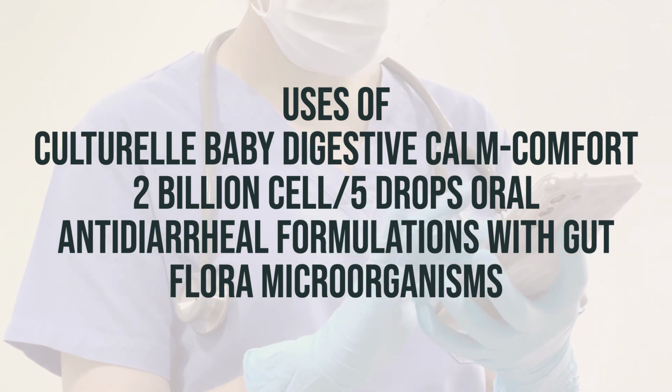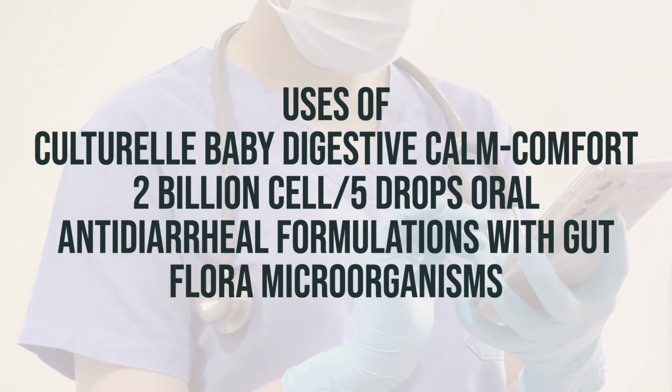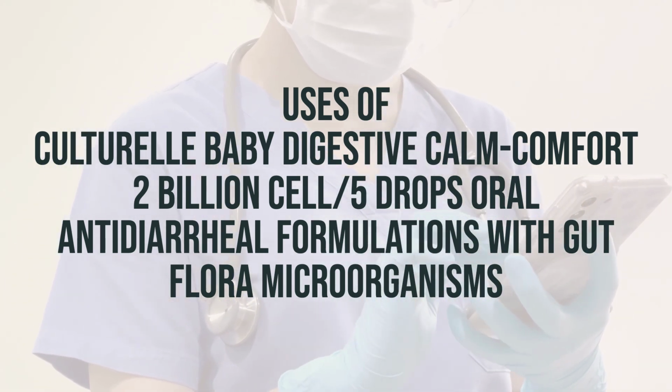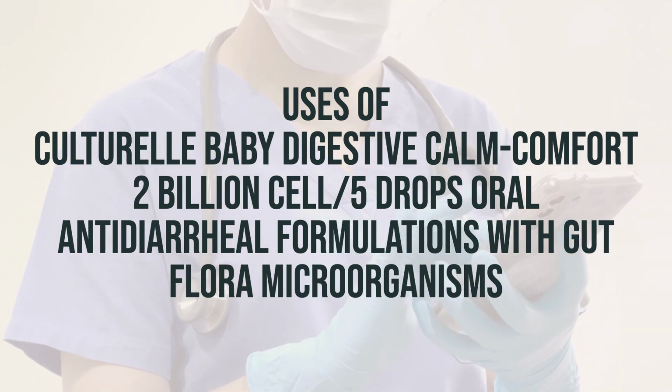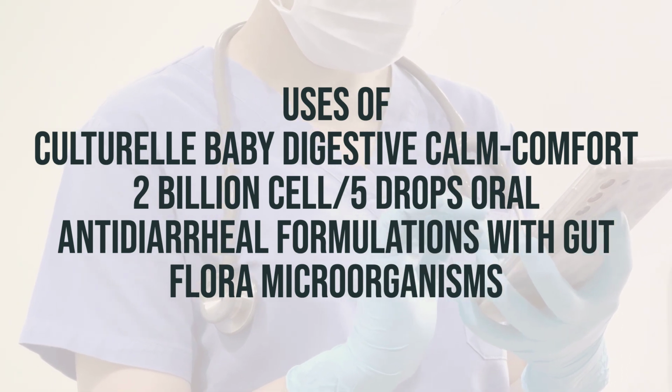When it comes to Culturelle Baby Digestive Calm-Comfort 2 billion cell/5 drops oral antidiarrheal formulations with gut flora microorganisms, it's important to read the label for specific uses. It's best to consult your doctor or pharmacist to determine the right dosage and optimal timing for taking this supplement.